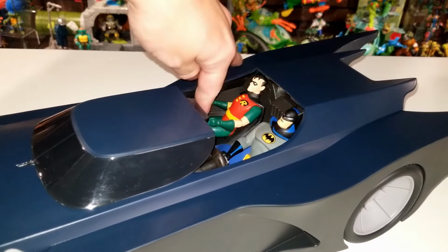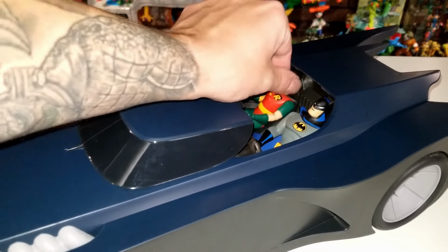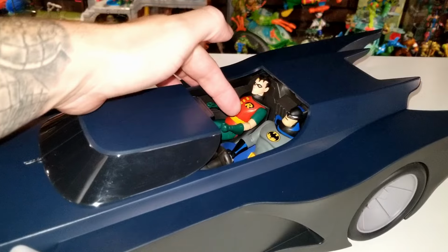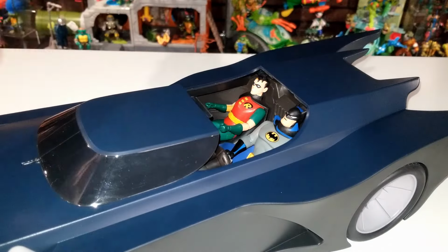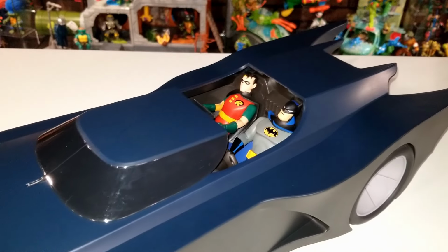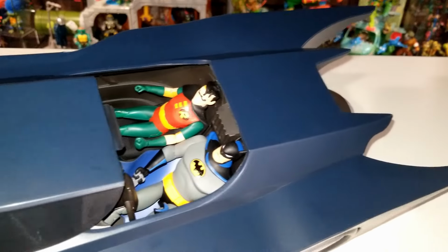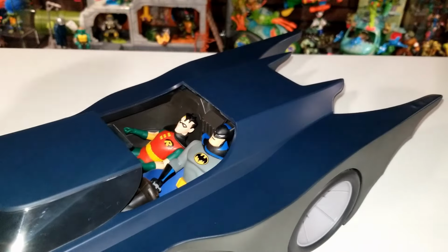Now you guys can try and stretch those seat belts and click them in there. I'm not going to do that for you, but when you click the seat belts into the spot, they actually do stick in there, and you just pull them out. You don't have to push a button or nothing, they just easily pull out, okay? But yeah, like I said, even with those plastic capes, you have got no issues. They fit in there just fine. Robin actually has a lot more room, so his cape might push him up.